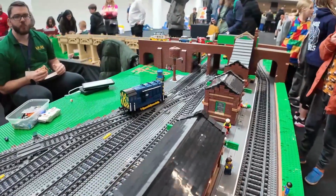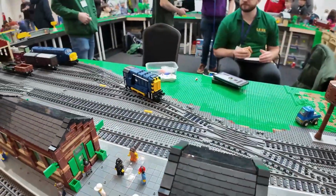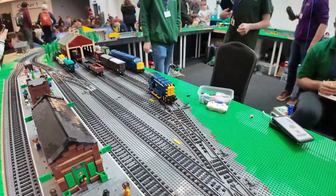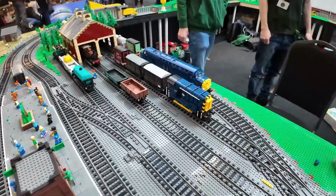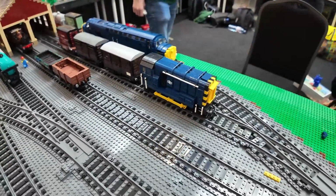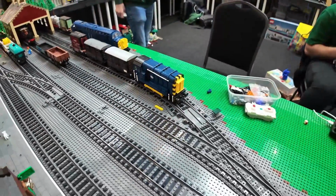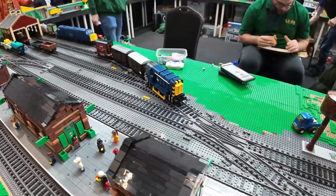Awesome. Now, as well as the impressive bridge that you've got there, which, by the way, a London Bridge would look amazing over there. I'm just throwing that one out there. What's your favourite part of this entire MOC that you guys have put together? I really like the station, so the platform itself. It's based off a station at the Great Central Railway called Rothley. And it's lovely. Let's go round there, shall we?